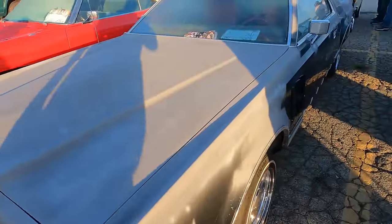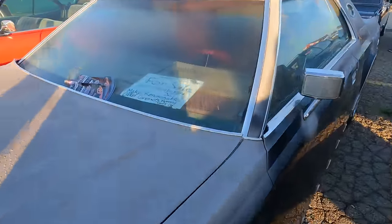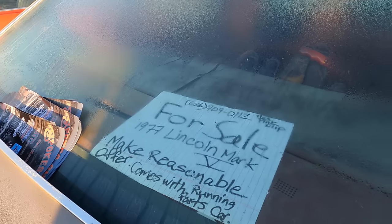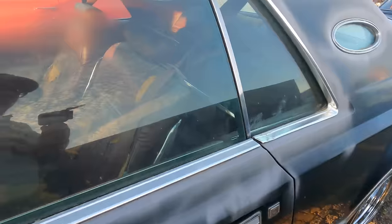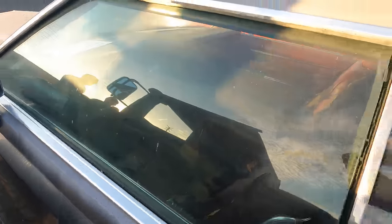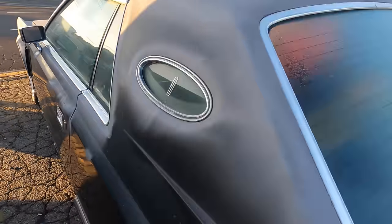Oh, Lincoln Mark V, it's seen better days. No price on this one. I will say you can still find these in really nice condition for probably less than it would cost to redo one.